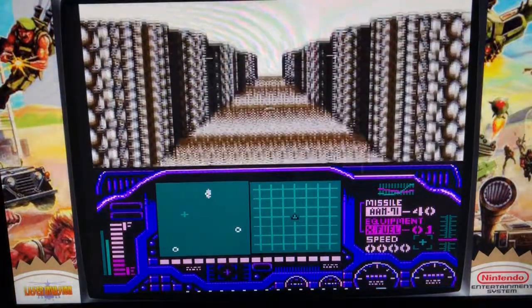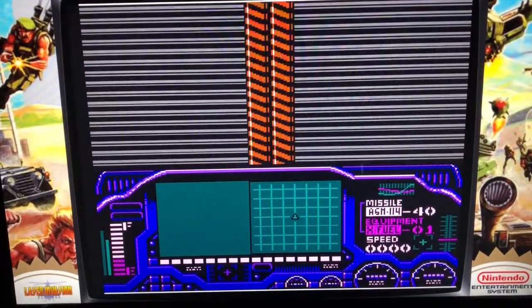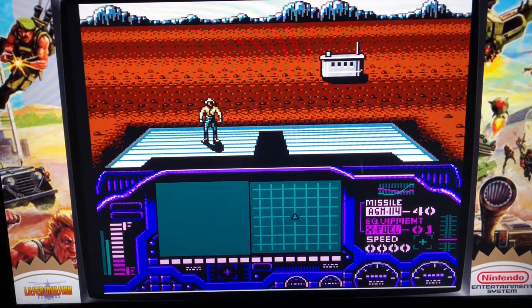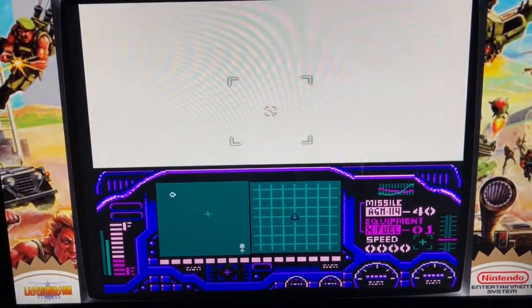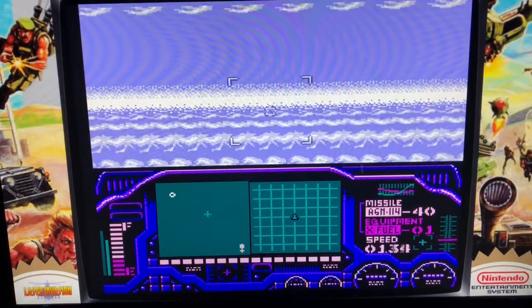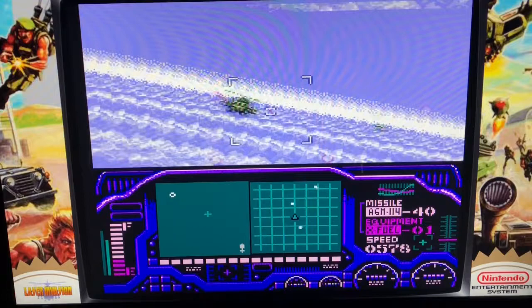Anyway, guys, I'm super excited to find this game. Is there any game that you guys have seen out at conventions or out in the wild that you missed and said, man, I don't remember that game? Well, that's what happened here. Let me know in the comments if there's a game that you've seen out in the wild, the first time you ever saw it, or that you missed maybe as a kid.